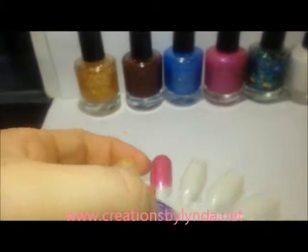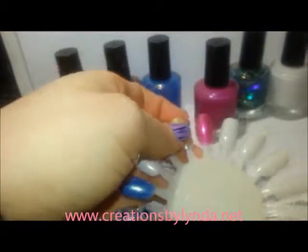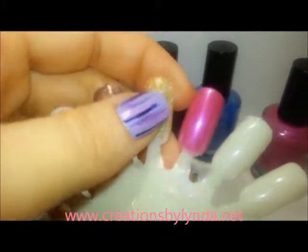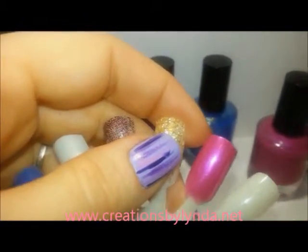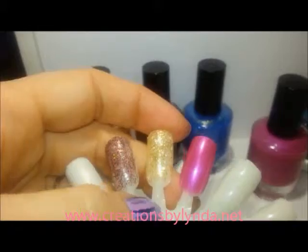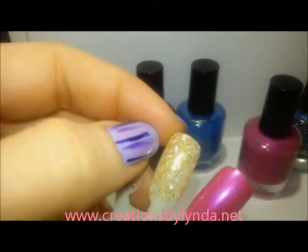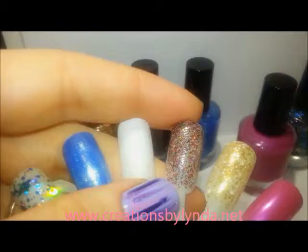So now we're going to look at the swatches real quick. We'll start over here with Aphrodite, which is this one, right here. You can really see how it's that bright fuchsia with the purple shimmer in it. And this is 2 coats on the nail wheel. It took about 2 or 3 on my nail. It just depends on how opaque you want it. Next to her we have Zeus. And this was 3 coats of Zeus. Followed by Ares, also 3 coats.